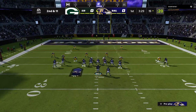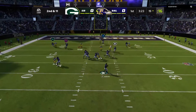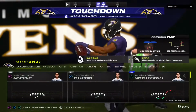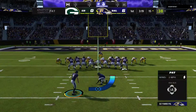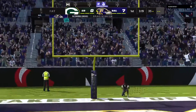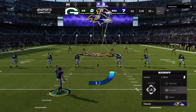Clock rolling as we hit the midway point of this 1st quarter. And now Jackson will look to throw it. And a throw right sideline is complete. And in for the Ravens touchdown. J.K. Dobbins from 19 yards away. And the Ravens take it all the way down the field and score on the opening drive. Tucker with the extra point, and it's now a 7-0 game.